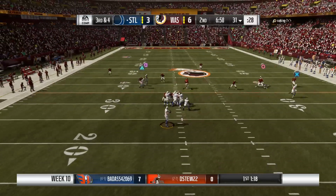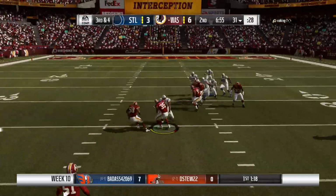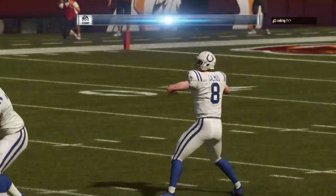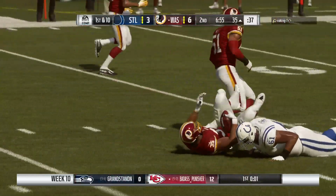Now back to throw. Looking for Benjamin, but it's intercepted. Monte Nicholson picks it, and his crew will take over with a football at the 35-yard line.